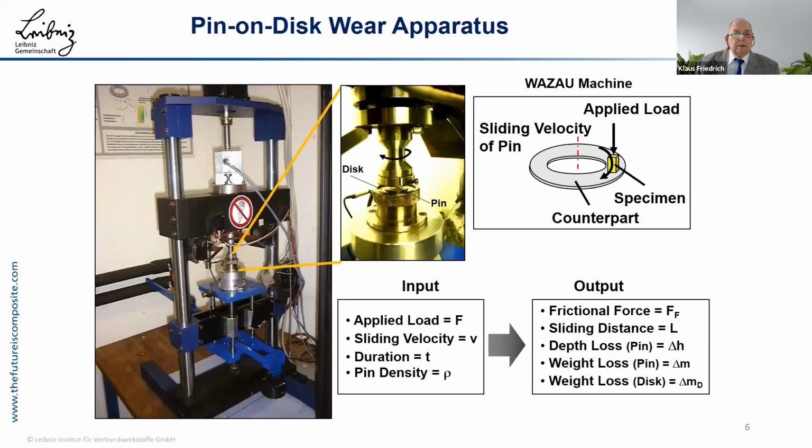The testing of these materials, usually in the laboratory, is carried out by a pin-on-disc configuration. That means the pin, which is our specimen, rotates against a counterpart, which is often a steel disc, and we can adjust the applied load. We can adjust the sliding velocity, also the duration of the test, and also we can beforehand determine the density of our material, because we need this for evaluation of the tribological parameters.